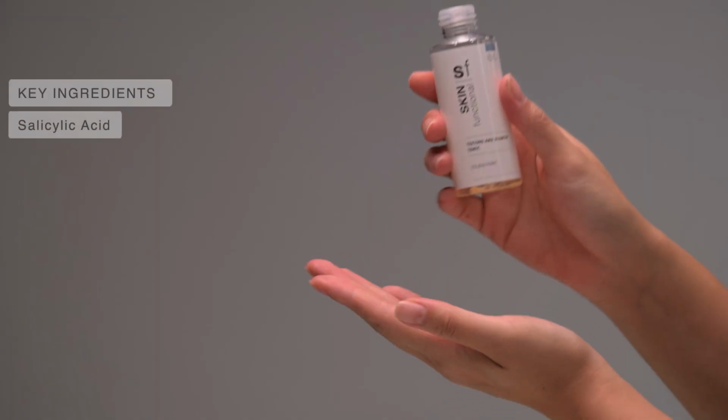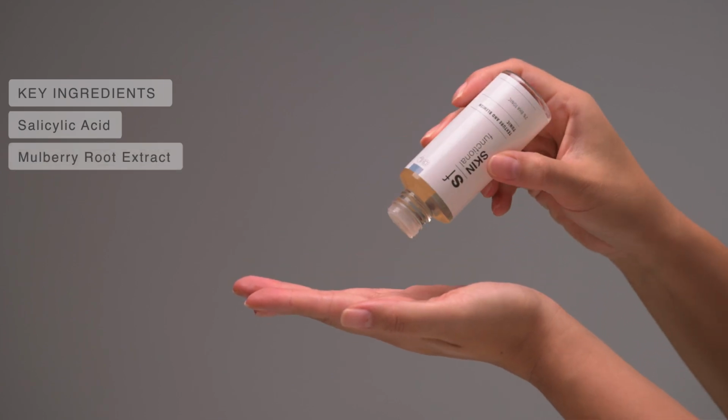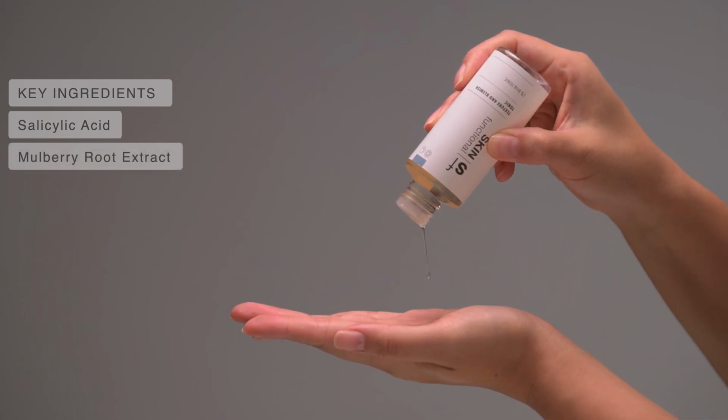2% BHA Tonic. This is suitable for combination and oily skin. This is our go-to acne exfoliator. The much-loved salicylic acid treats acne by reducing swelling and redness while unclogging pores and reducing the size of acne lesions. Mulberry Root Extract reduces uneven skin tone, helping to brighten the skin.